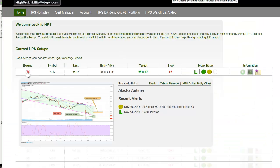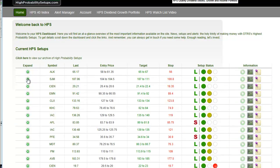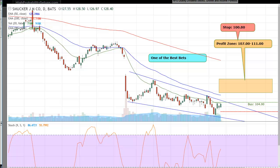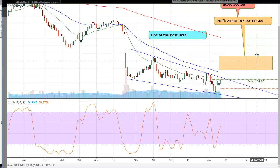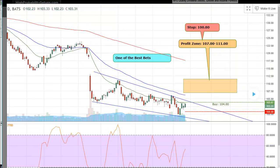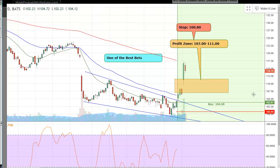Each one has its own individual chart, and it all comes out on the HPS watch list, which is right here. And as you can see, I removed the other one so you can actually see. Smucker's here was a good one. All these are basically the same technique. That divergence technique, the recognizable patterns, understanding just a few indicators, not too many, just about three good indicators, and understanding a couple of candlesticks, and that's all you need, because that's what works. A combination of all this.